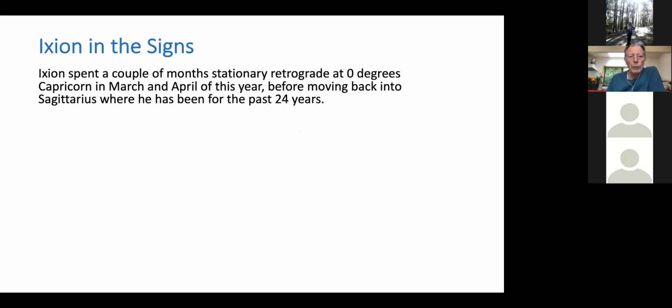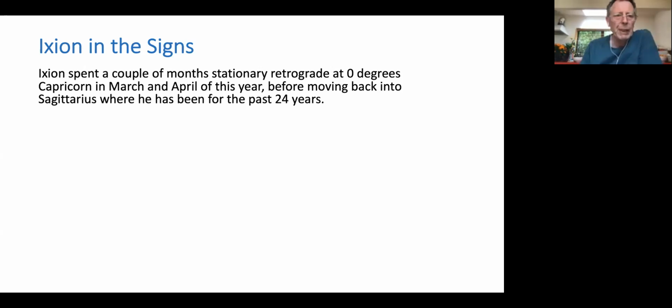All right, I'm going to quickly tour through the signs, just all the ones that we've been born in the last few. So IXION moves. IXION spent a couple of months stationary retrograde at 0 degrees Capricorn in March and April of this year, all right? And then he moved back into Sagittarius, where he's been for the past 24 years.